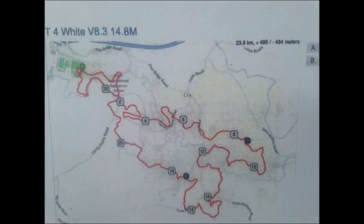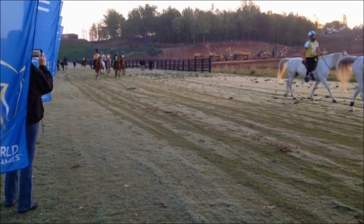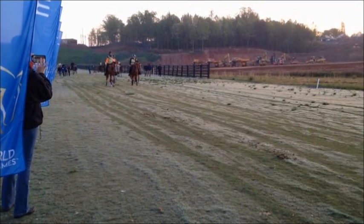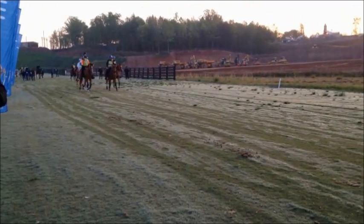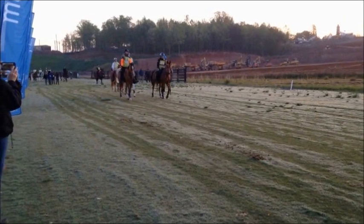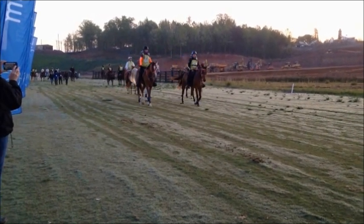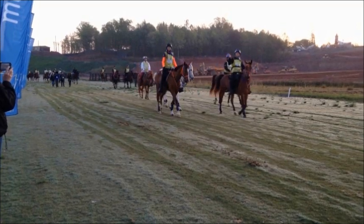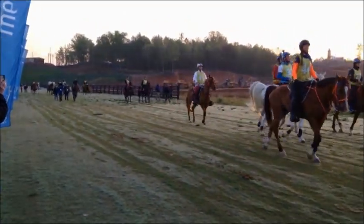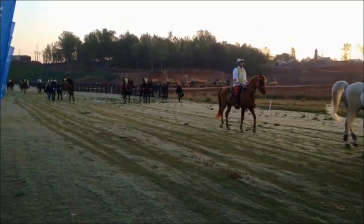So I just started taking some footage of the very beginning of the race, and here's the beginning of the race, and there's a gator that is walking everybody out to the actual start. So they were in one of the rings kind of just walking around and warming up, and the gator came and got them at like 7 a.m. and they're all following the gator down to the actual start.